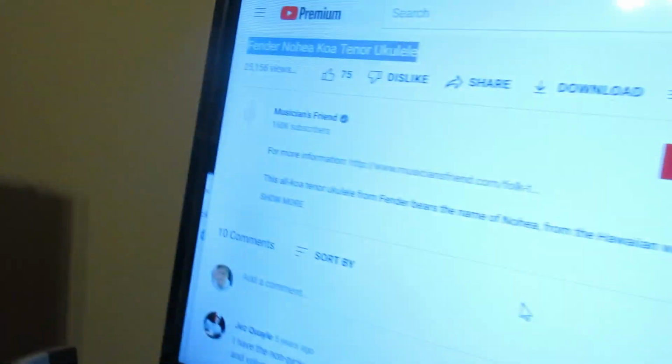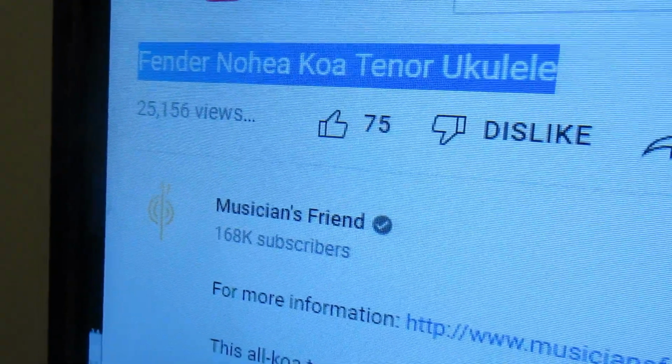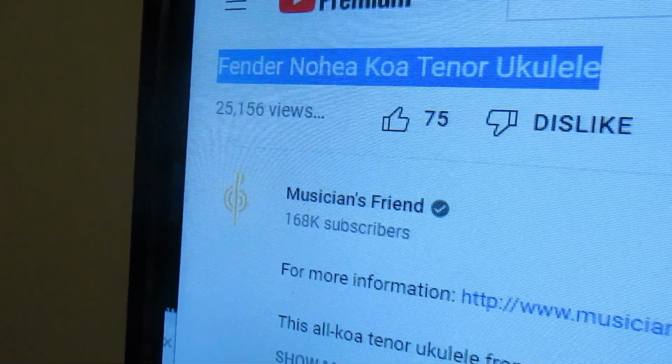I'm having some fun searching the internet for my new ukulele coming to me from Facebook Marketplace. It is a Fender Koa Tenor ukulele. Costs around $380 or so.